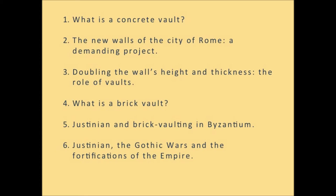I will make a very brief introduction on what is a concrete vault, just to understand which is the horizon of vaulting construction in Rome. Just the understanding of this very demanding project that was the Aurelianic Walls, how vaulting helped to the aims of the project.